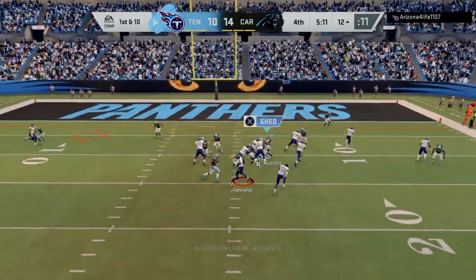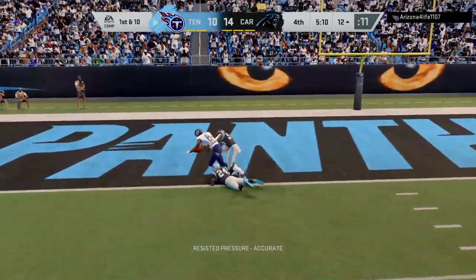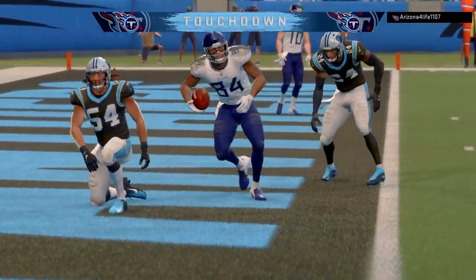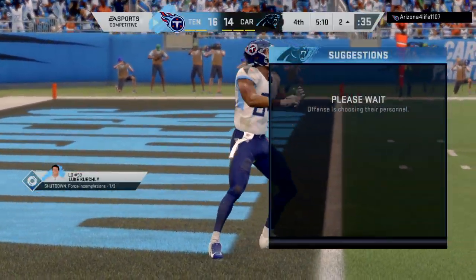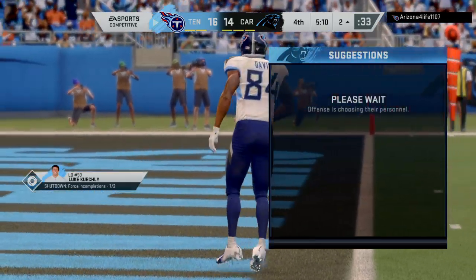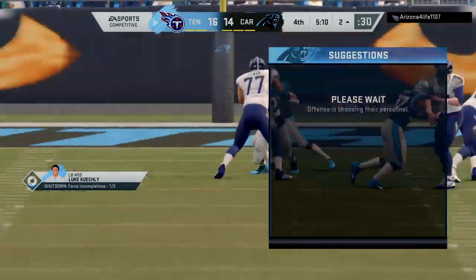Keep grip, keep grip. This one caught by Davis. And into the end zone for a Tennessee touchdown. A 12-yard touchdown grab. And the Titans have taken the lead.